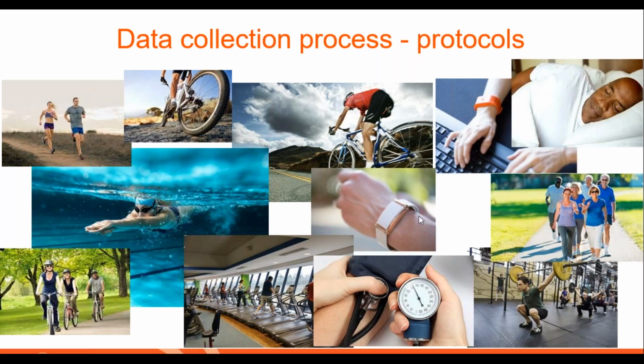So that protocol is very specific. A device or a location can be pretty good in one thing, but not so great in other situations.